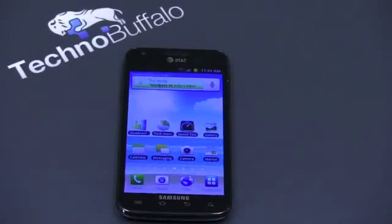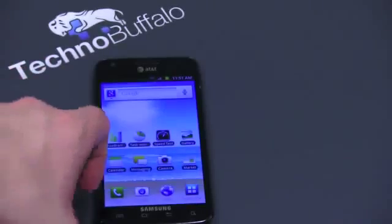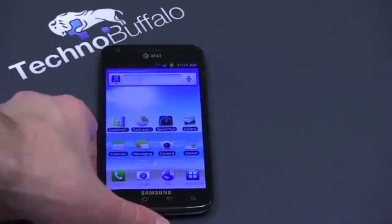What's up, everyone? John Rettinger from Techno Buffalo here with a full review for you of the Samsung Galaxy S2 Skyrocket. It's the second Galaxy S2 member of the AT&T lineup. It packs a few things that its regular Galaxy S2 brother does not. Let's go ahead, dig in, and see if this is the right phone for you.